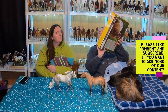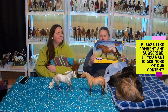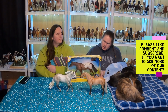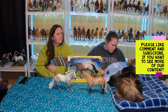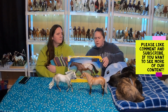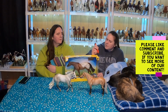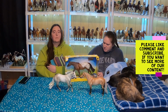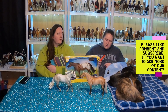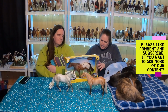Alright, and last but not least, we have Chocolatey, the Appaloosa Stallion. And he was the only other regular one that I saw at TSC, other than the exclusives that they got in. And I only saw him there the one time. Most of the time when I went in, they didn't have anything except the exclusives, and then the stablemates. So he was kind of a surprise.